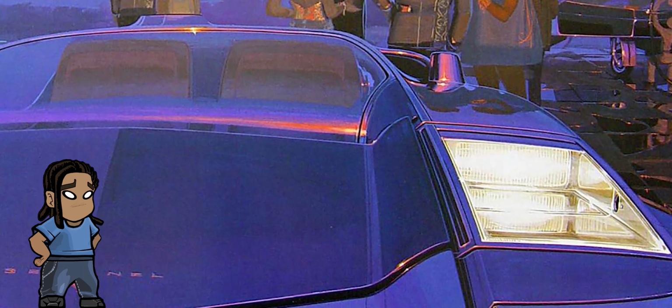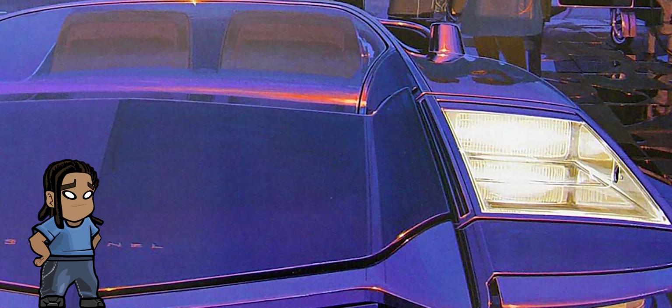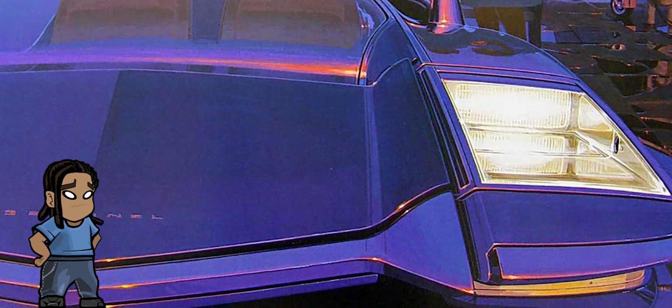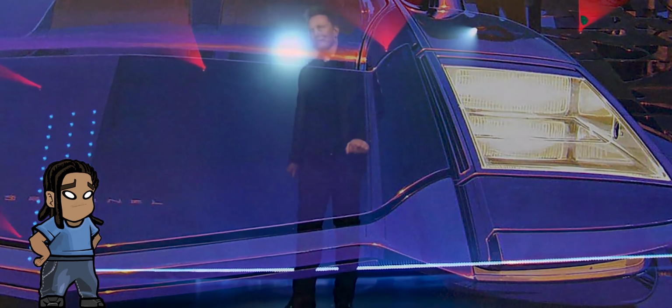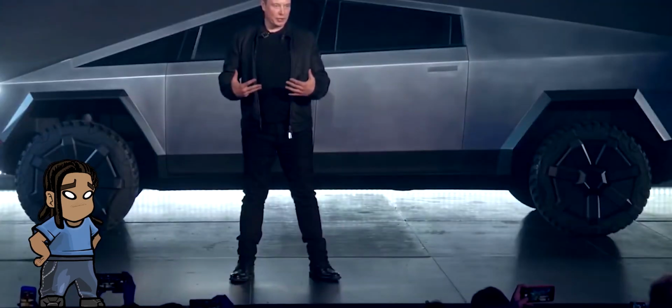I don't know. But I'm going to go off the books. I remember I was talking to a buddy, and they mentioned, and again, this might not be true, I don't know, this makes for a good conversation, but they said that they had a completely different design for the Cybertruck.